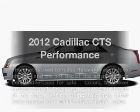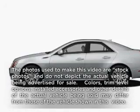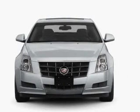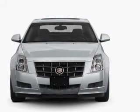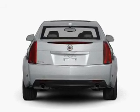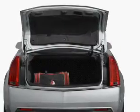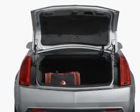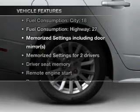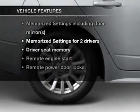Presenting the 2012 Cadillac CTS. This is the set of wheels you've been looking for, with a solid six-cylinder engine that responds smoothly to its six-speed automatic transmission. Get advanced listening benefits from the premium sound system. The anti-lock braking system will keep you safe on the road, and memory settings make for a more comfortable ride. And with these notable features, you won't want to miss out on the opportunity to own this amazing ride.